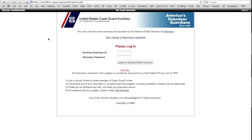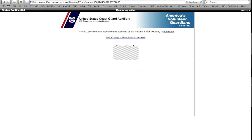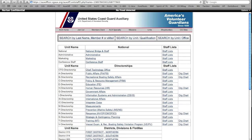So when you get here, you'll see that there's a place to enter your auxiliary ID number and your eDirectory password. If you don't currently have an eDirectory password, it's fairly easy to use the link right here to go and get yourself a password, and then come back and you can proceed from there. So we'll just enter my member number and my password. We're going to log on to the directory. And this is the main page you see at first.